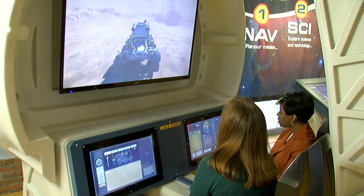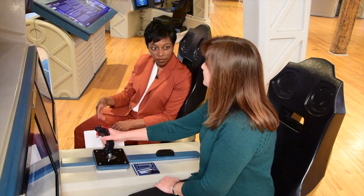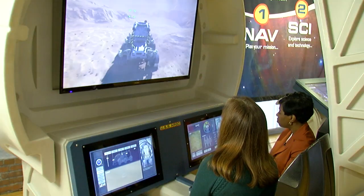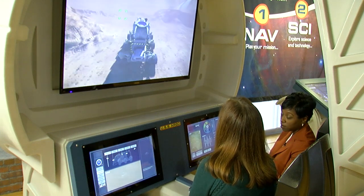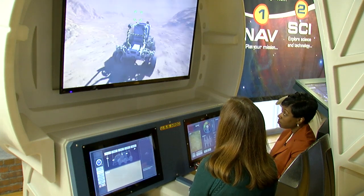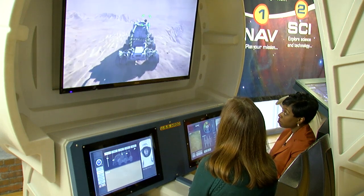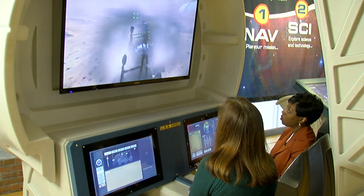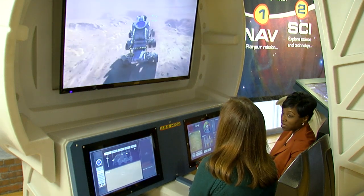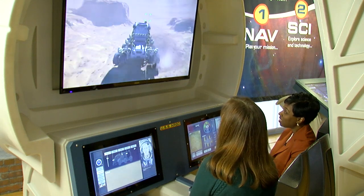Okay. So I guess these little people who come up here on the right, they kind of give you some instruction? Yes, those are our fellow astronauts, and they're giving us information on how to drive, if we have to worry about any weather or anything like that. They're going to help us, give us background information. Okay. So are you pretty good at this? I've crashed a few. We'll see if we can make it this time.